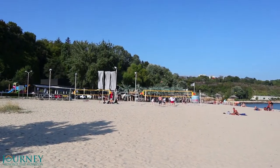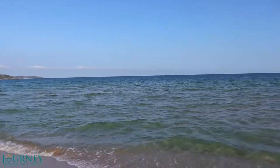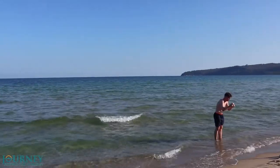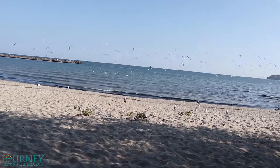Now, let's take a look at the sea. Varna has many attractions, but the sea is definitely the most important of them. There are several beaches that are full of tourists and local visitors in summer, and still very beautiful in the other seasons.